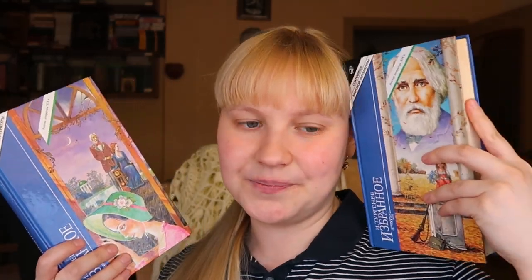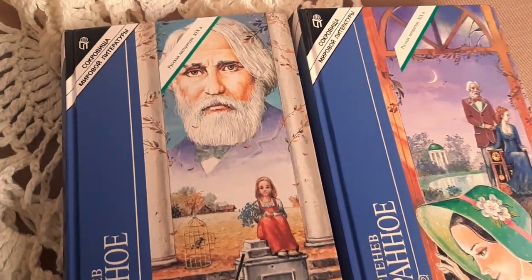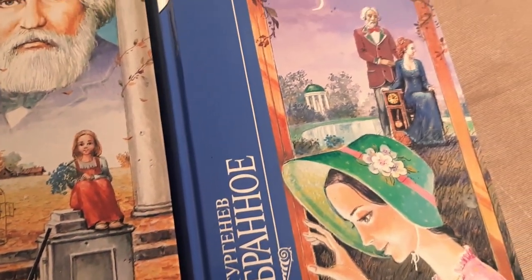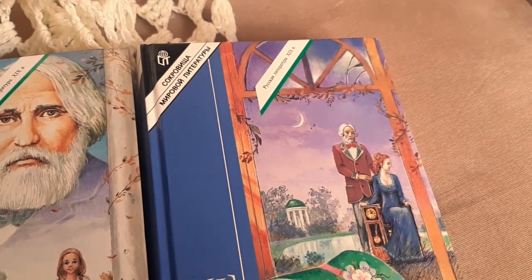And also these books, they have his A Nest of Gentlefolk, Fathers and Sons, his novellas like Mumu and Asya, and also short stories from the cycle of the Hunter. I think it's called the Hunter stories or something like that. So yeah.